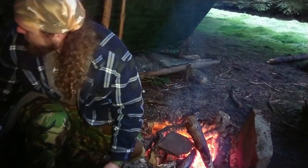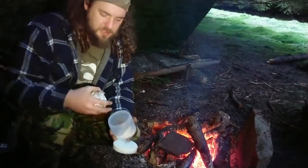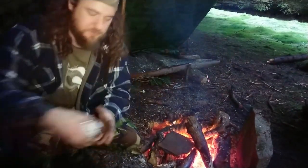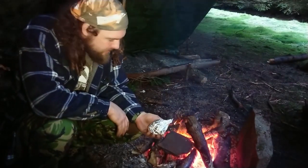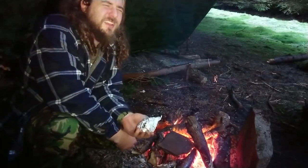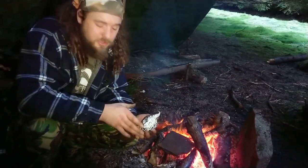And to go with that, I sort of cheated, I prepared this in the house. I got a baked potato wrapped in tin foil. What I like to do when I'm coming out, I find, if you try and bake a raw potato on coals, it takes ages and it's a bit of a pain. So what I do is I just chuck it in the microwave for 5 minutes, comes out part cooked.